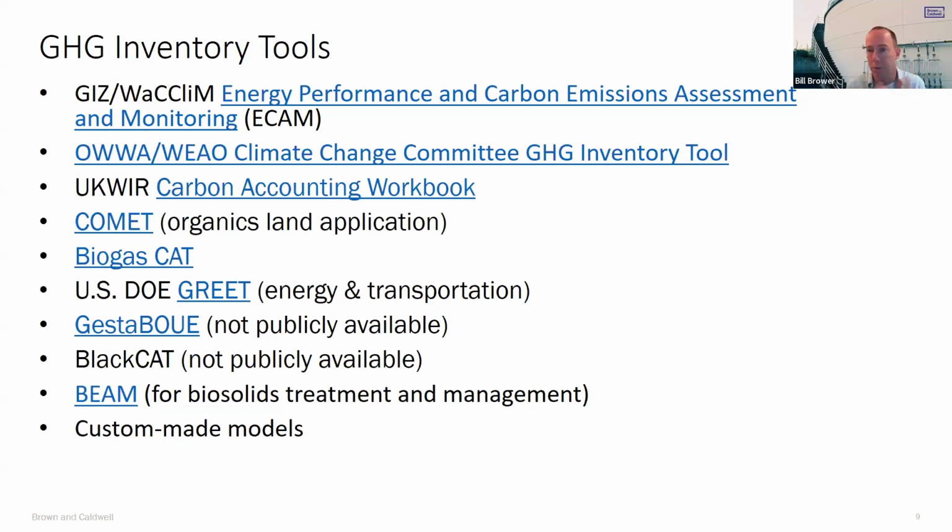Again, like Andrew said, Canada's way ahead of us. Europe's ahead of us on a lot of this stuff. So there's a couple of publicly available tools. The ECAM tool that I'll talk about a little bit more. There's another one, Ontario, the wastewater folks there have put out a greenhouse gas inventory tool. That's the second link there. There's one out of the UK that's broadly looking at wastewater treatment. And then there are some that are more specific to things that may or may not touch on your plant.